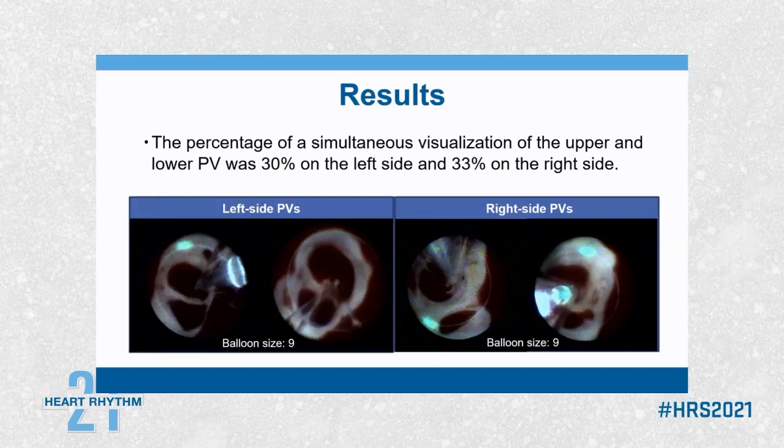An interesting finding of this study was that during the creation of the distinct lesion set, the simultaneous visualization of the upper and lower PVs was common. The percentage of simultaneous visualization of the upper and lower PV was 33% on the right side and 30% on the left side. In this case, as you see, wide antral lesion of the right side PV was confirmed, and we could ablate this line like this.